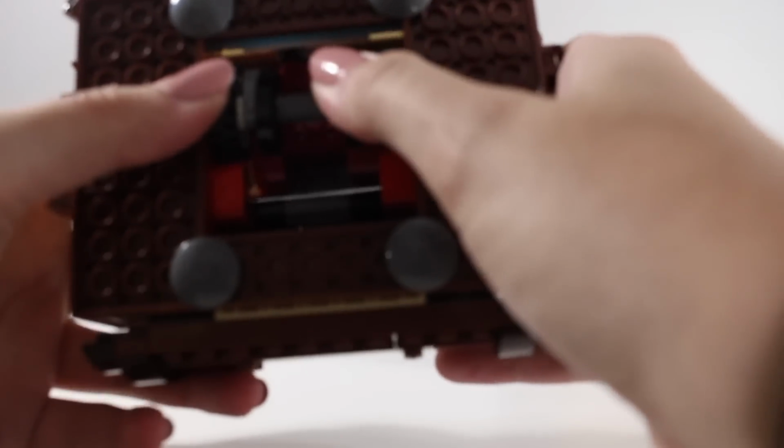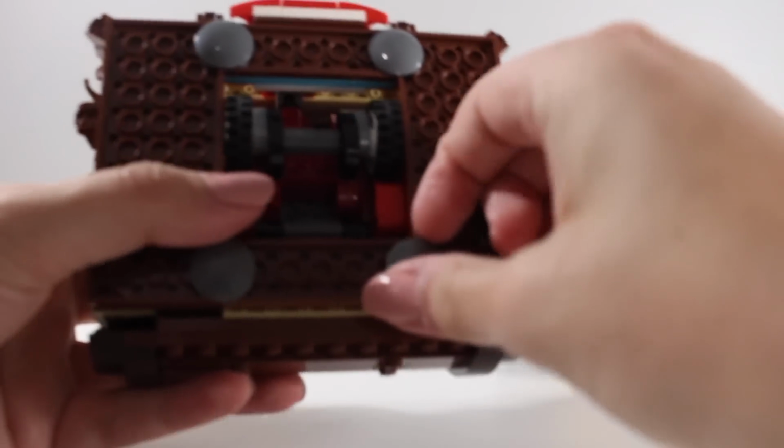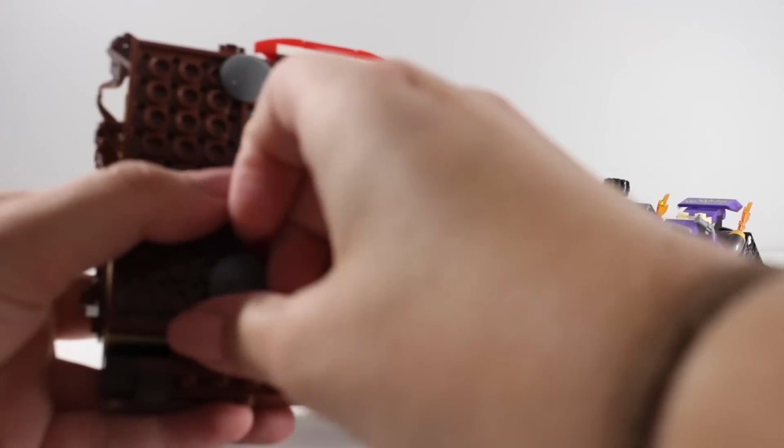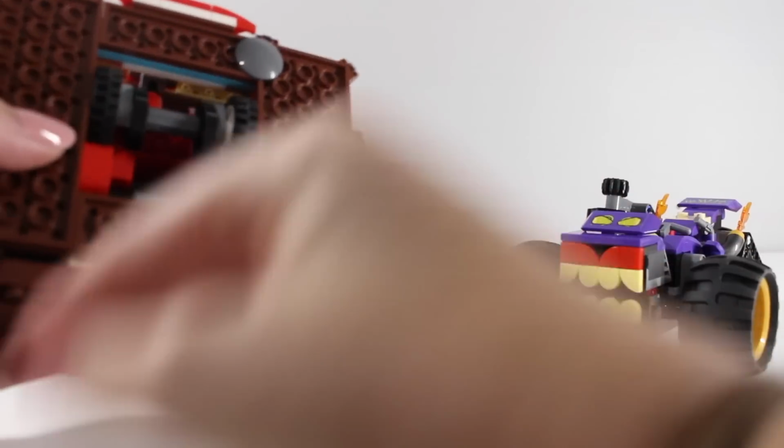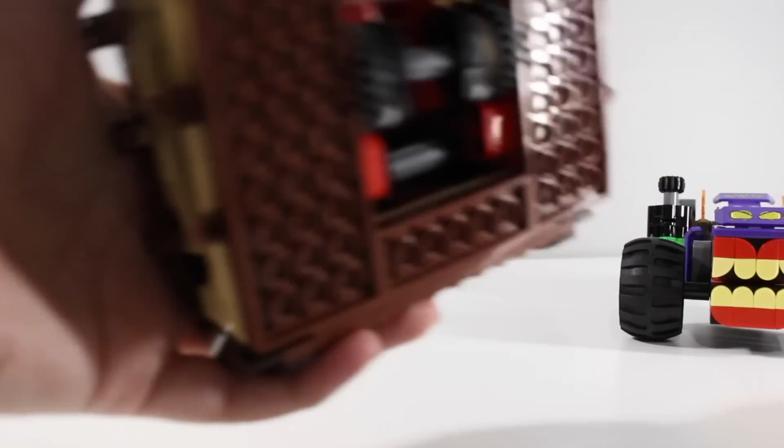It gets stuck, it's like falling apart. And I think that's partly due to these smooth bricks here. Like if I take these off, maybe it will run a bit smoother. Like you can see these have already kind of gotten some damage from where I'm moving it back and forth. See, that just made it even worse.